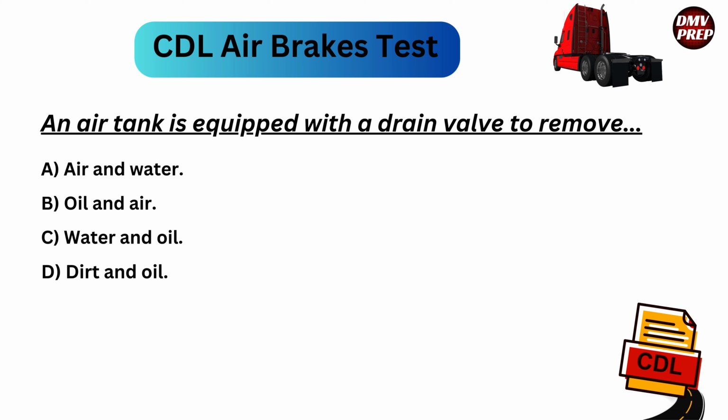An air tank is equipped with a drain valve to remove: A. Air and water. B. Oil and air. C. Water and oil. D. Dirt and oil.